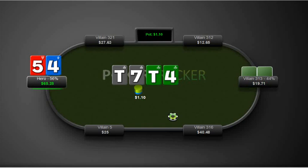A 4 comes out, so this is definitely going to be a good probe bet to throw out there, expecting this villain to fold. This board probably does not connect well with them at all if they don't have an overpair. And if they had an overpair, they would have definitely c-bet this. So I definitely expect to take that down most of the time, and we did. And that's it. That was the last hand.